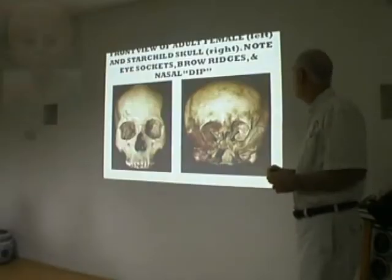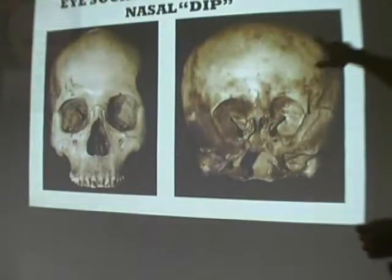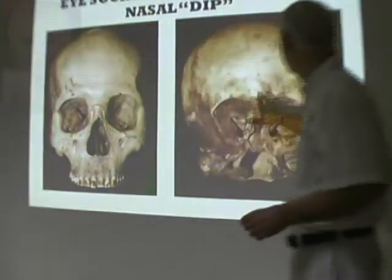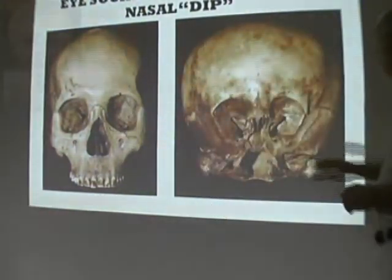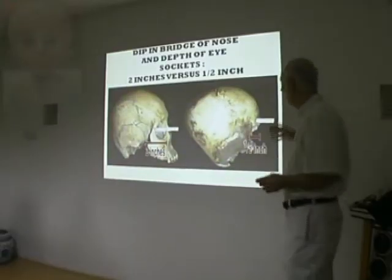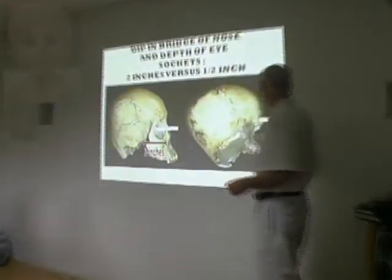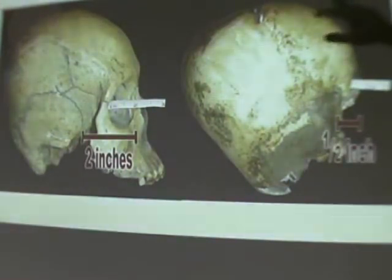Next slide. We start out here with the front view of the adult female and the star child skull. Note the eye sockets, the difference in the eye sockets. The brow ridges, you know, this swelling here is a brow ridge, nasal dip, you have a dip in the nose, no dip in the nose. Completely different starting out at those basic things. Next slide. Profile, you see that a human eye socket is about 2 inches deep. My finger would go in that much. Here, the star child, it would go about that. It's about a half inch. So you have an amazing difference there.